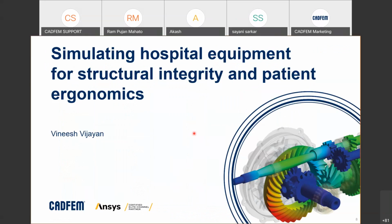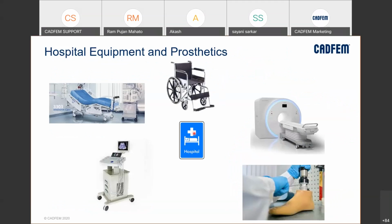Coming to our topic today, what I mentioned before was in a general aspect, and today we are majorly looking into how simulation can help with respect to hospital equipment. There is a lot of hospital equipment, like wheelchair, MRI scan, prosthetics, other scanning equipment, bed chairs. A lot of this equipment needs special care and special requirements. It's not like a normal bed or normal chair.